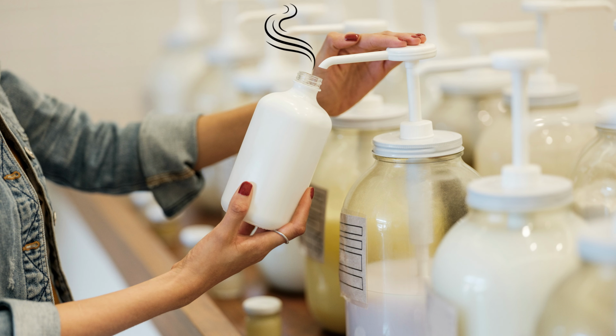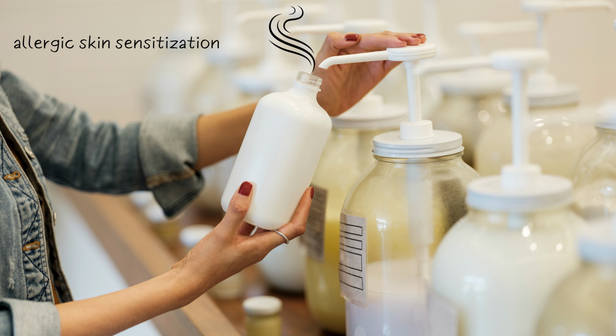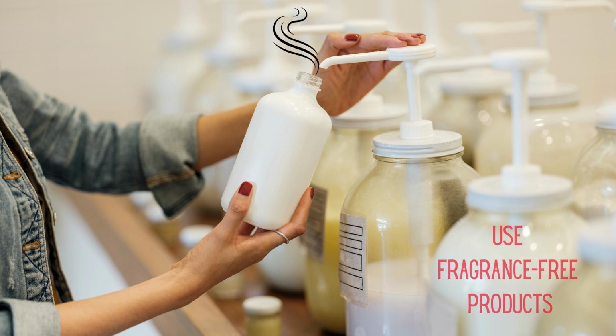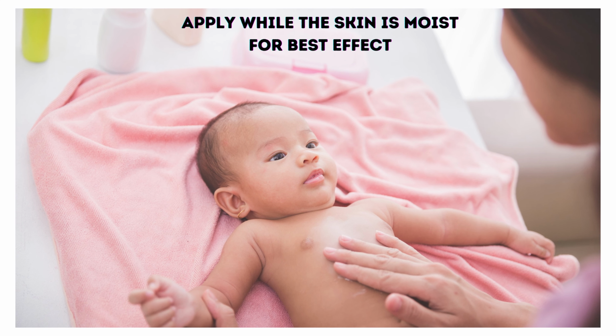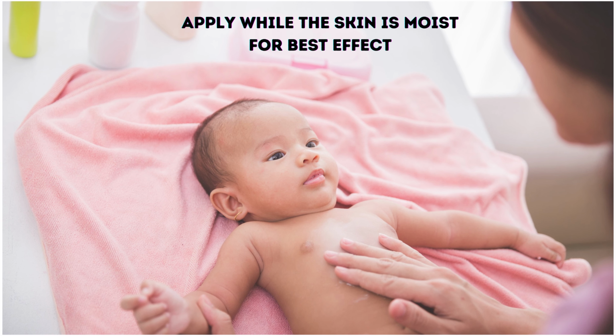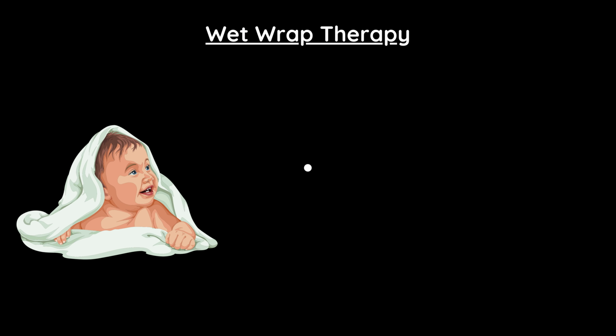Check the label carefully. Avoid the scented ones because of potential allergic skin sensitization. Use a fragrance-free product instead. It is better to apply these skin products as soon as possible after bathing or hand washing while the skin is still moist. One technique used to provide relief from symptoms and promote healing is the wet wrap therapy.